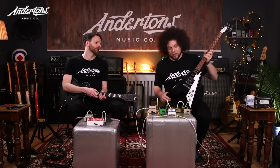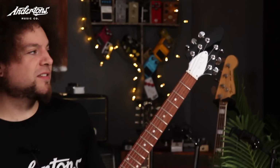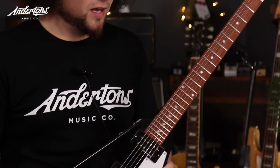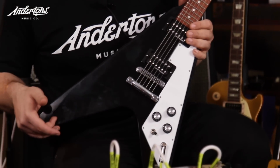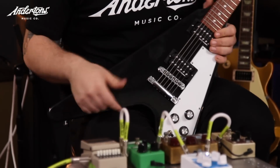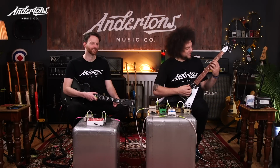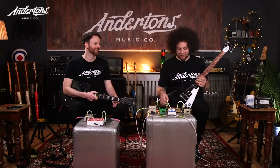So, I'm not a V guy. However, this is a V. This is a Gibson Flying V, 2017 Flying V standard. It's very nice. I must admit, it is very nice. Now I've learned how to hold them. So you put the bottom of the V here and you just sit like this. It's kind of nice for that classical guitarist thing. But in any case, it works.